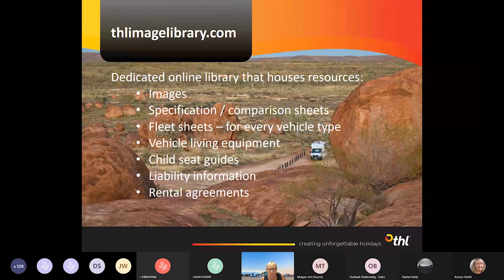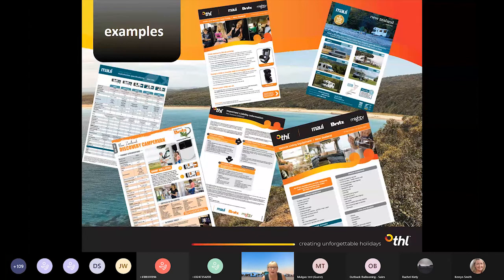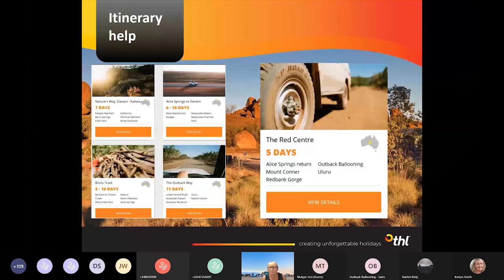We know sometimes you don't know what's the difference between vehicles. There's living equipment, things that sometimes customers want to see, they want to have, and it's all there on our library. That's just some examples of what's there, and it includes your child seats, of course.